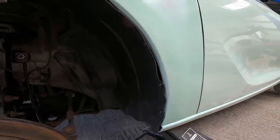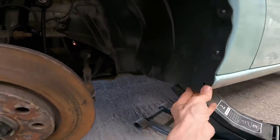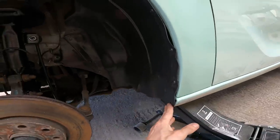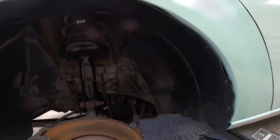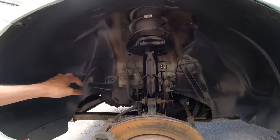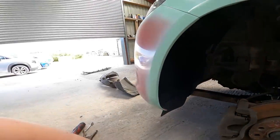So I'm gonna have to think again about what I'm gonna do about that. That's the bottom of the fixing again. It just looks rubbish. So I need to think about what to do about that. I need to find some clips as well for it. It's in, but it's loose. Yeah, we'll see. I might just have to try and make do with the original.